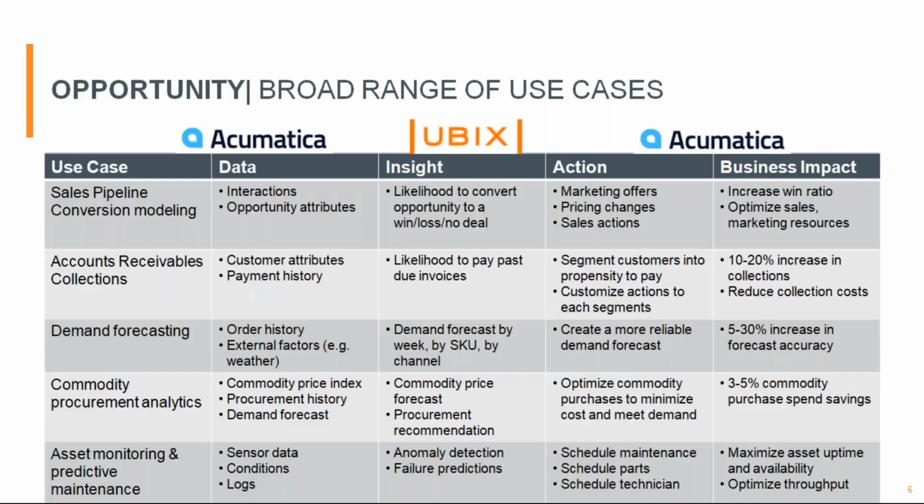Now, because Ubics is a general purpose platform, we address any number of data types and use cases from the front office to the back office. And here we list just a few examples. So in sales pipeline conversion modeling, we're able to analyze a company's sales pipeline. Perhaps that company uses a CRM or a Salesforce automation tool or simply spreadsheets to store these data.